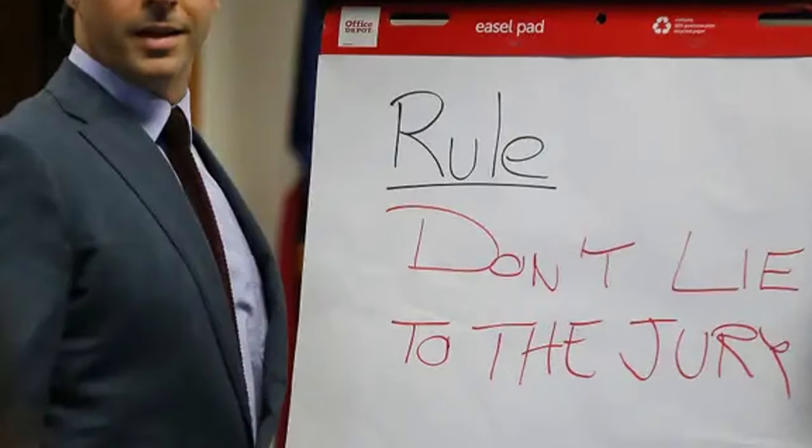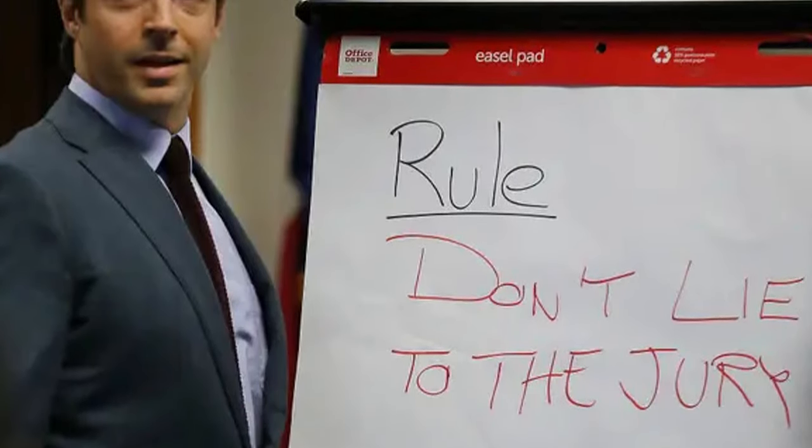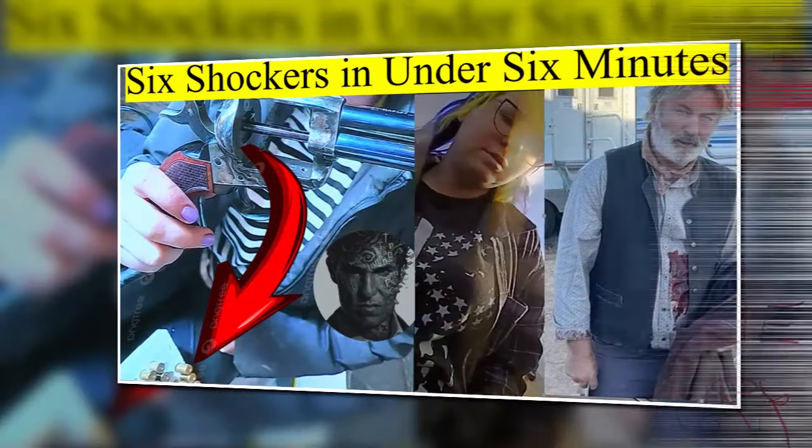Now, although it's easy to believe drugs, alcohol, and marijuana are relevant in this case, it's not going to be easy to prove without a toxicology test. And guess what? There isn't one.